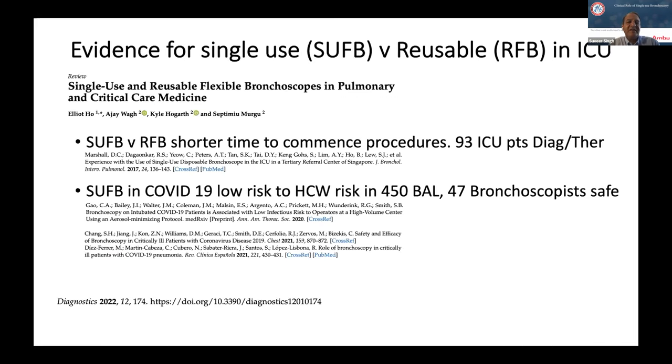If we come now to the evidence for single-use versus reusable bronchoscopes, I think this is good quality evidence light, and I will merely highlight a few papers that are relevant to the discussion, but in no way do they suggest in any definitive form one being better than the other. This is a nice review article by Septimu Mergu's group. Essentially, single-use scopes and reuse can provide a shorter time to commence procedures. This was in ICU patients, a small cohort.